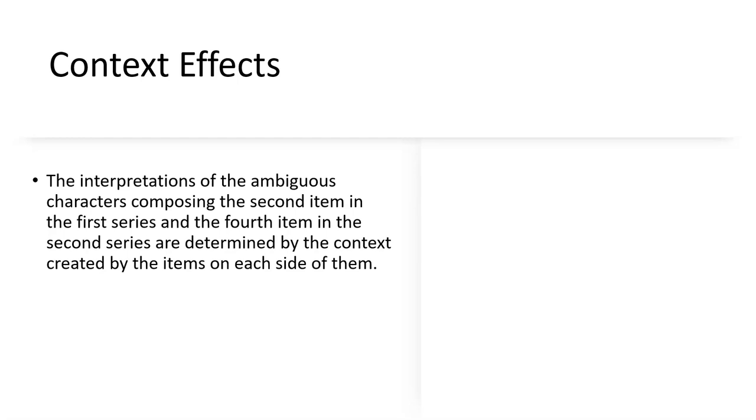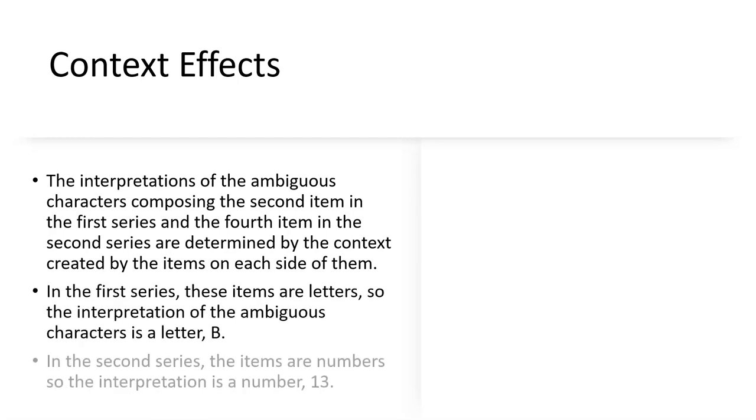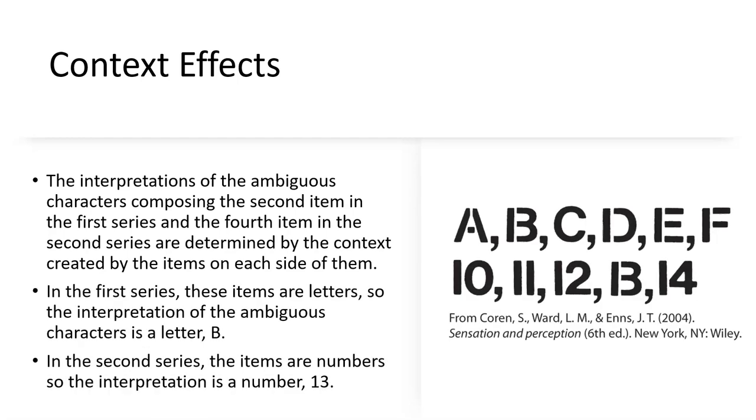So the examples that you're given in your text, they talk about how ambiguous characters composing second items in a series and then a fourth item in a series, they're going to be determined by the context created by the objects beside them. So in this series, where you have lines and dashes, curves, and so on, it depends on the context surrounding these particular things.